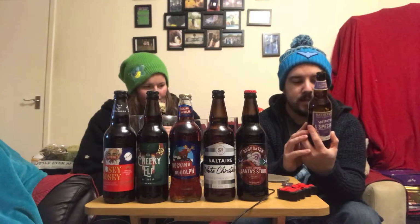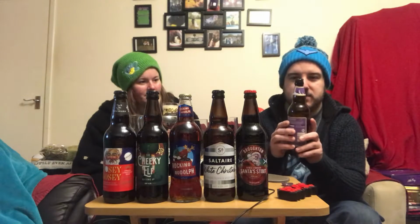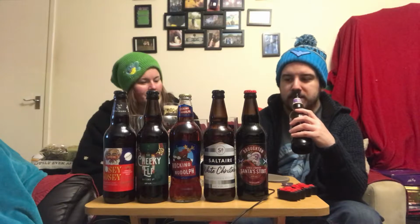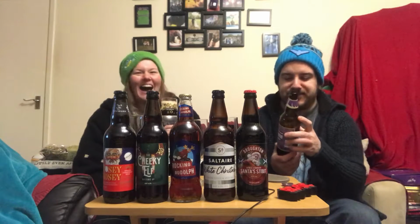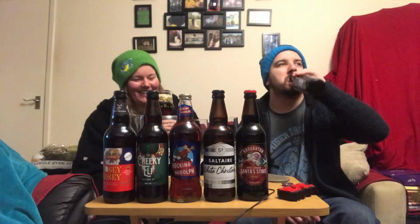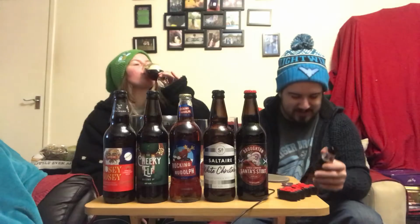Apparently it's going to be peppery bitterness. Sweet toffee malts balanced with peppery bitterness. Let's find out. It smells like malt. Yeah. That's fizzy. First thing that hit me about that.